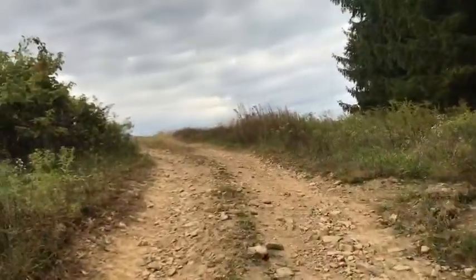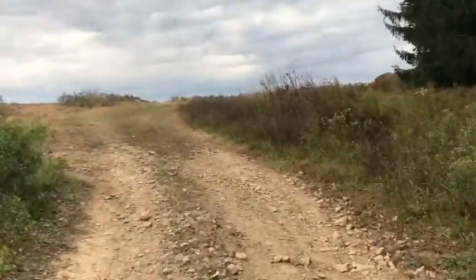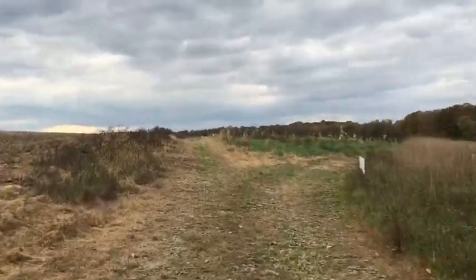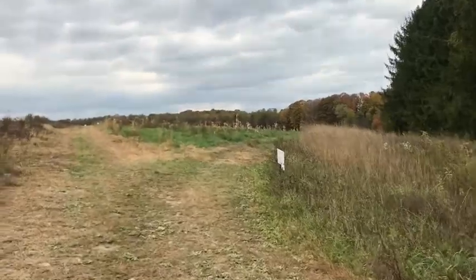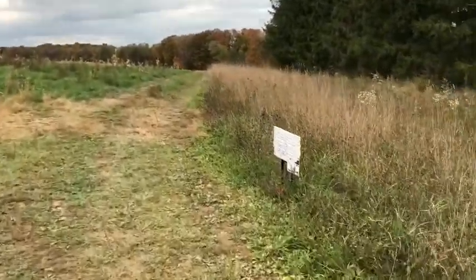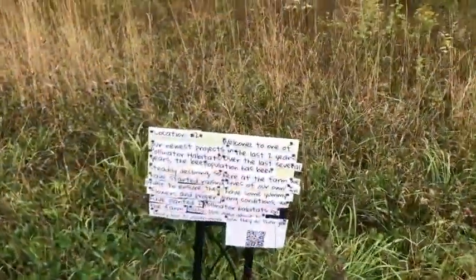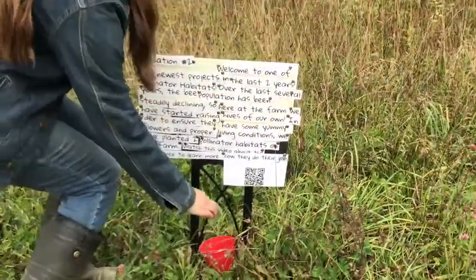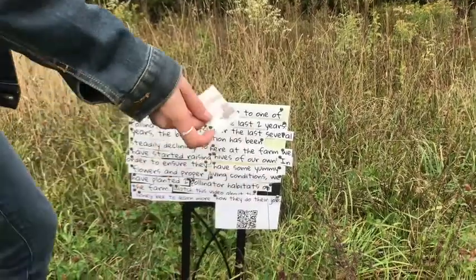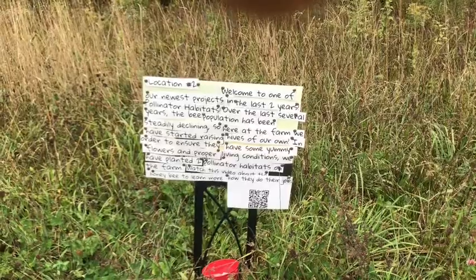Almost there. Can't wait to start showing you the next location. Oh, look, I see the next sign. It's right over there. Oh, I bet this is about our pollinator habitat again. Let's check it out. Oh, it is about our pollinator. Oh, look, Julie is showing you some wildflower seeds. That's the type of seeds that we planted in here. Maybe have your teacher pause the video so you can read the sign.